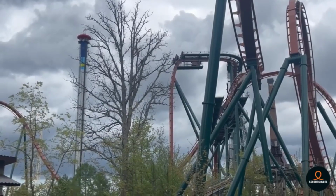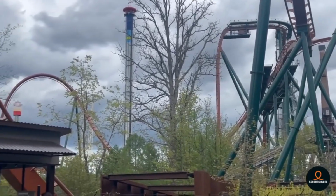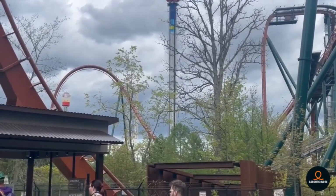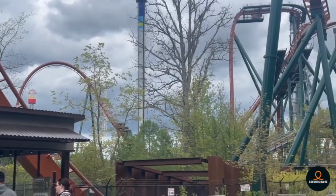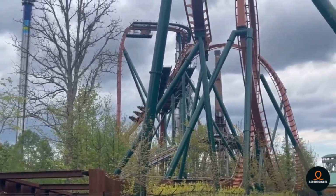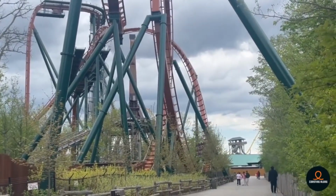Overall, Yukon Striker is a great ride. It's definitely not my favorite dive coaster out there. It has a very strong first half, but after that it really dies out. I almost think this coaster would be stronger if it just ended at the mid-course, because the rest is very lackluster. But that doesn't diminish how good the first half is.